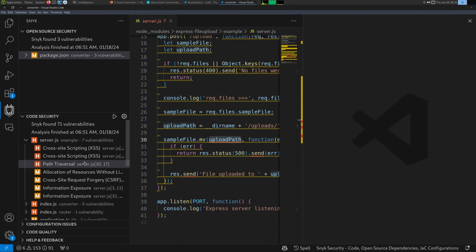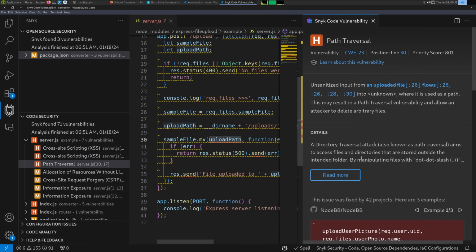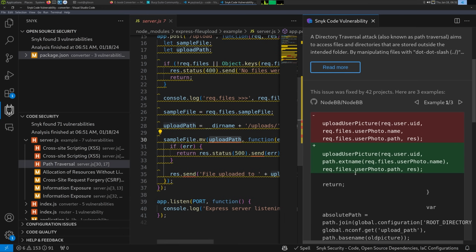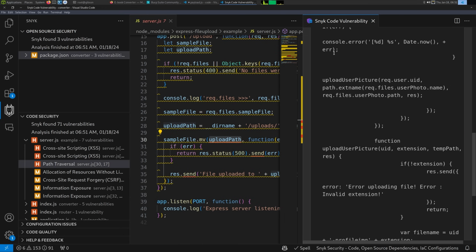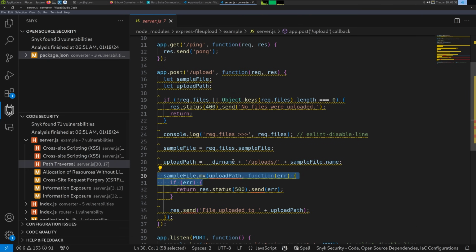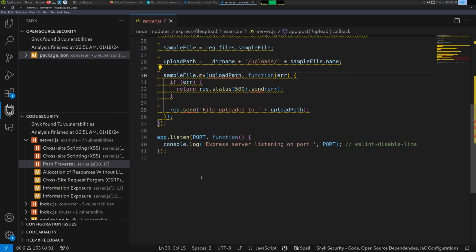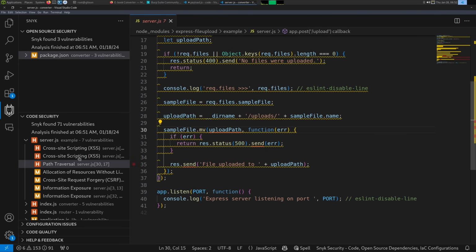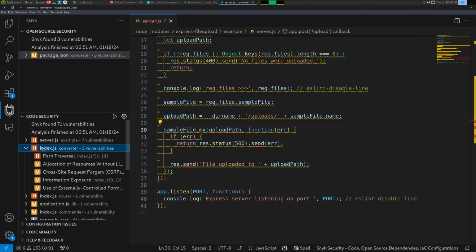Cross-site scripting, a path traversal. I think this is what we want. Unsanitized input from upload file flows in. I want to say this is what we want. Not positive. Let's see. server.js. We make a POST to upload. That may be it. What is index?